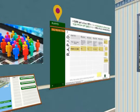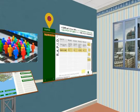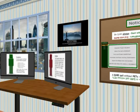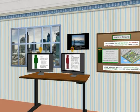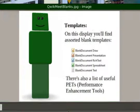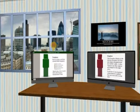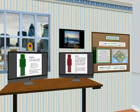The rapid board is where whoever your scribe is captures what's being agreed, so that at the end we can have a look at who's responsible and what tasks have to be done. There's a wonderful desk over here. The reason we have two screens is so that you can look at two documents, obviously, but also you can work on your own Word documents, Excel, and so on, or the LibreOffice ones which are embedded on Cube. This is the Dropbox. So anything you drop into your Cube lobby will end up here, so it's easy to find.